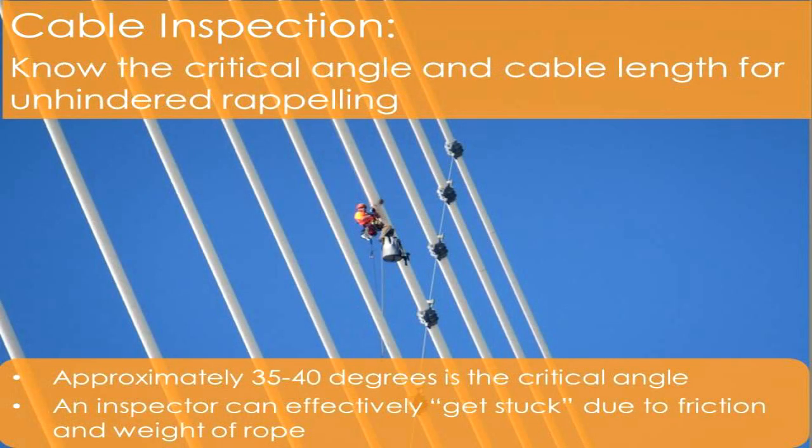This is just a general lesson that we learned the hard way. This really has nothing to do with the testing of the cables. We knew that there was a critical angle when we were rappelling the cables, and we found out that critical angle is anywhere between 35 and 40 degrees. We rappelled the cables in 2 different ways. We would climb to the top of the tower, tie anchors off at the bottom, and then let an inspector rappel freely from the top down to the bottom.